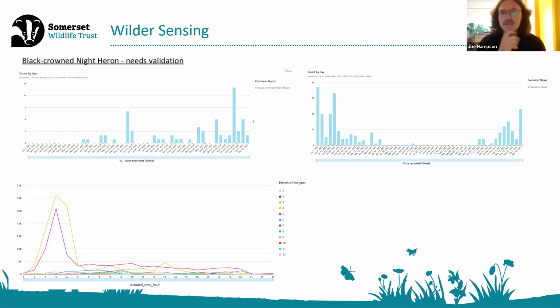We are still doing breeding bird surveys on site, wintering bird surveys, and breeding wader surveys. Those are still taking place, and they're not going to go anywhere anytime soon. Last year, during a breeding bird survey, we had a night heron spotted on site for about 20 minutes, which is really lucky, a really quite rare bird for the area. Because we had that sighting, we were then able to go back through our records and see when else this night heron has been heard on site.